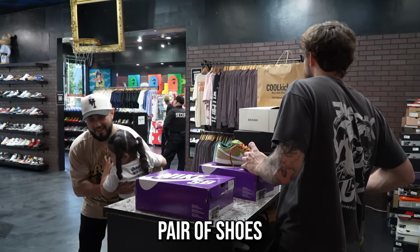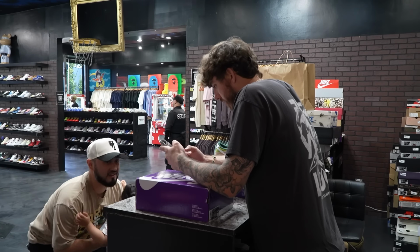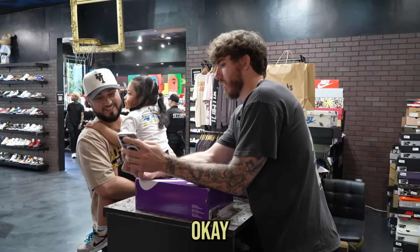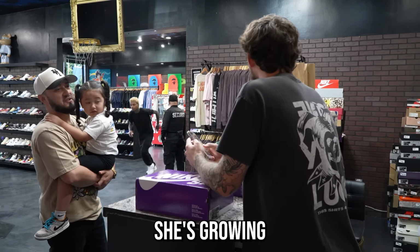Brooklyn put on her first pair of shoes the other day. No way, what did you get her? She's got so many shoes already, but she was in these, the little sharker. Oh, nice. I didn't even know they made them. I know, they came in here one day, so I had to get them. Yeah, she's growing. It's crazy.